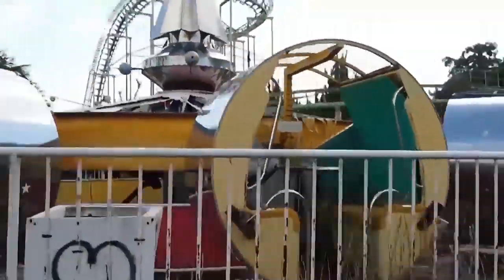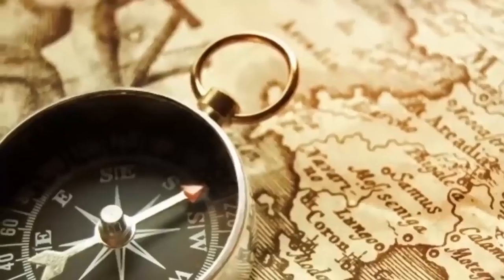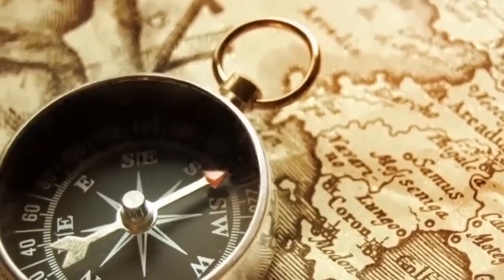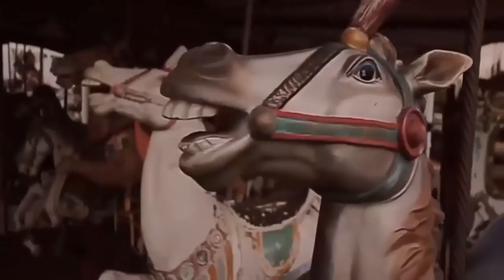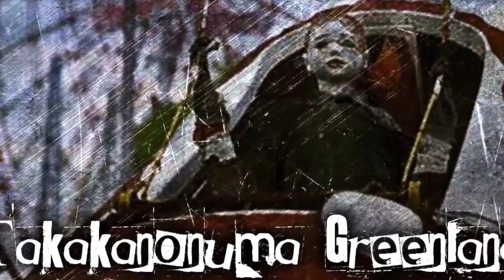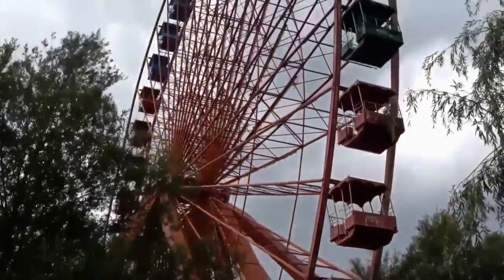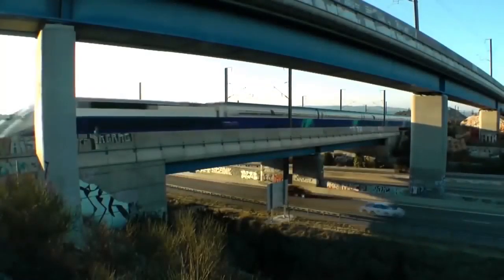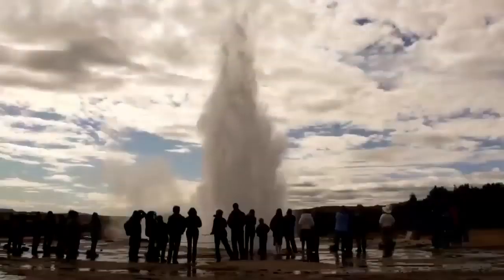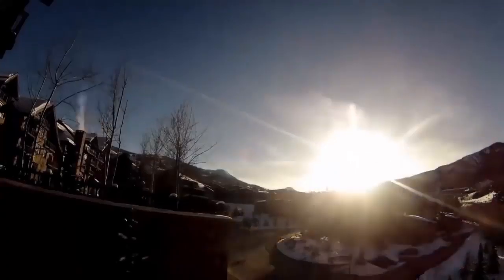So bad are the events that happened here, the park was shut down, is now overgrown, and you won't see it on any maps. In fact, there are very few photos or evidence of its existence at all. It was known as Takaka no Numa Greenland and was built in 1973 to cash in on the increasing popularity of amusement parks. At only 150 miles north of Tokyo, it was perfectly positioned to serve the capital city for those looking to escape for a day or two.